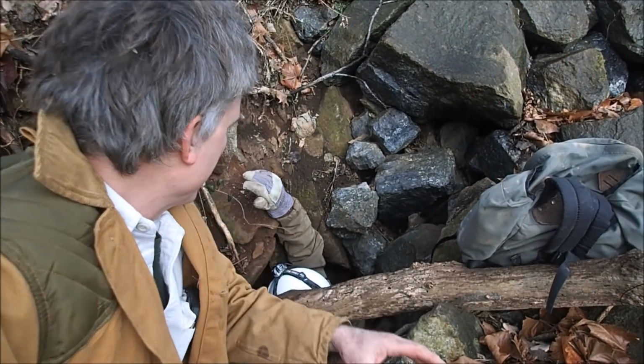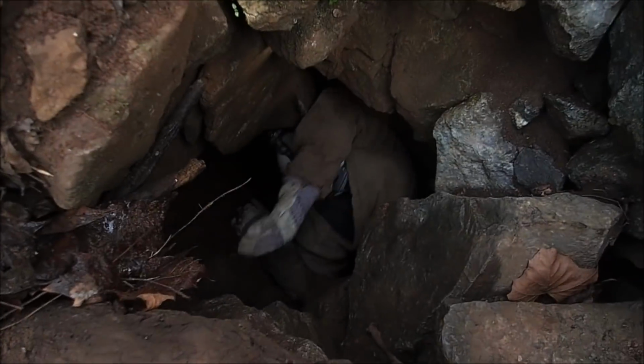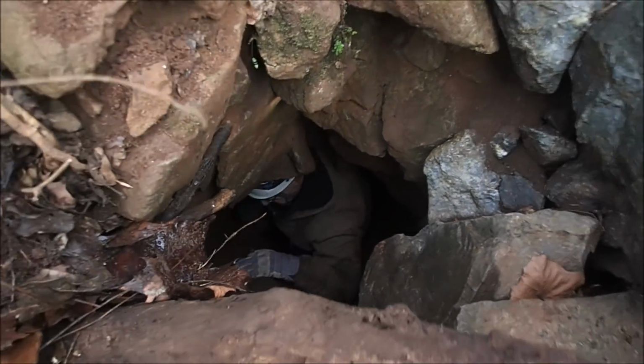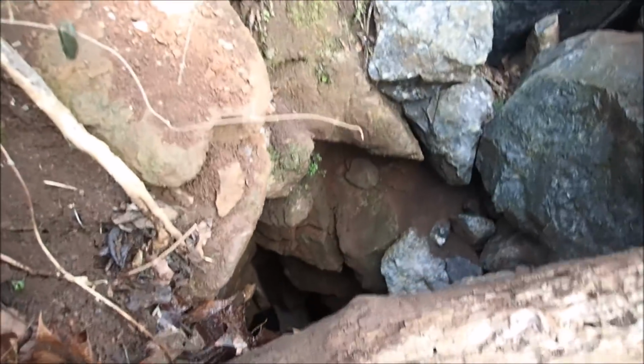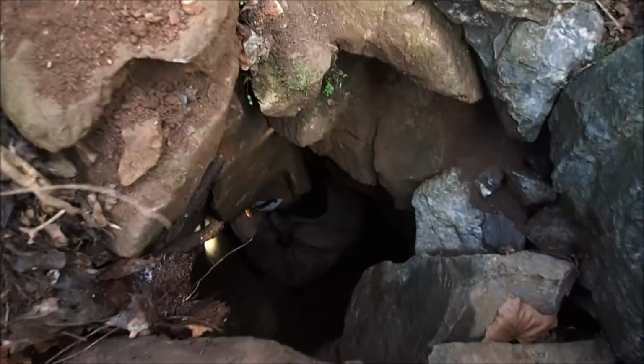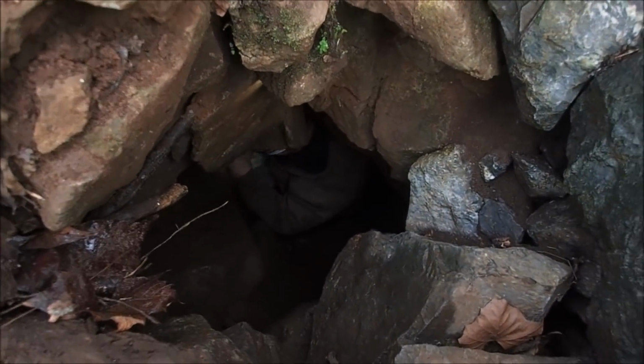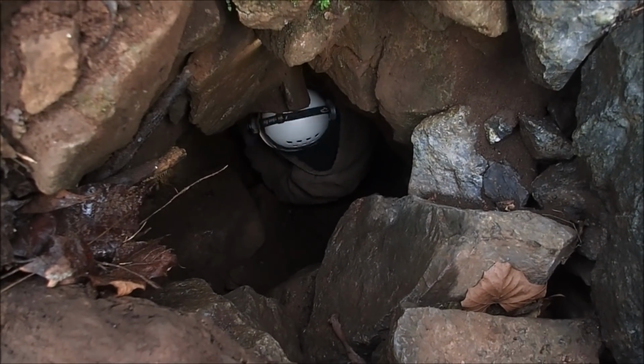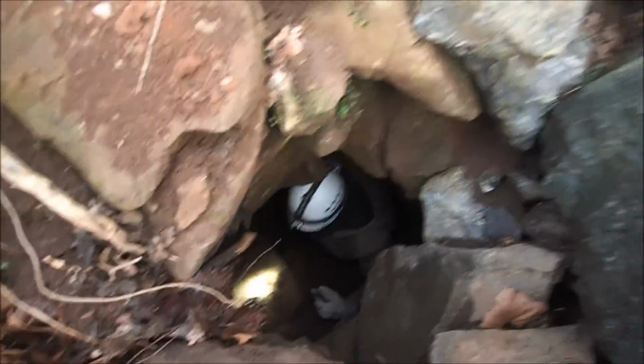It's a slope going down. It's not a big drop. There he goes. That's a red-tailed hawk up behind us. He's not very happy with us being here. Is it hot? It's wet. Yeah, it's going to be a little slippery.